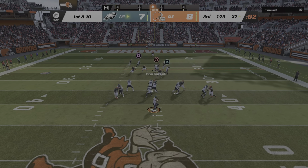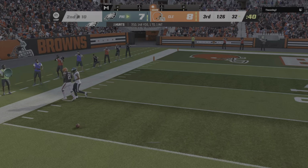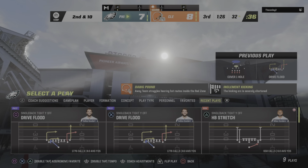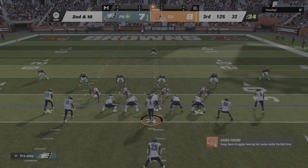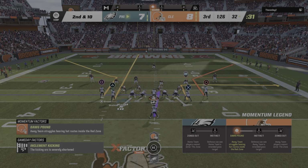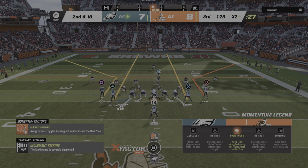Hurts sets up to throw it, and there's nowhere to fit that football in. It's knocked away and incomplete. As a corner, you have to be able to run with guys step for step downfield in man coverage and make up ground quickly in zone. You have to put yourself in position to make plays, just like that one we saw there.